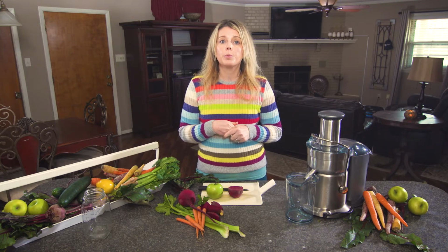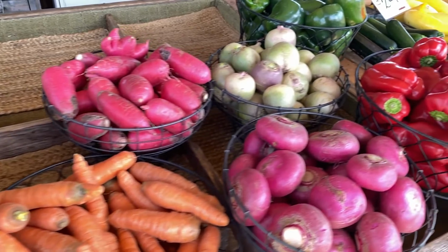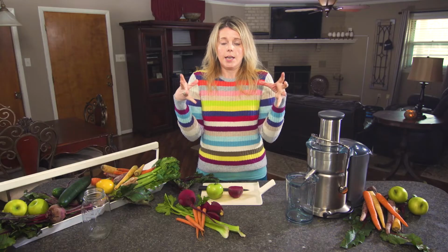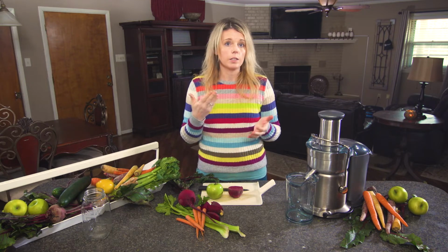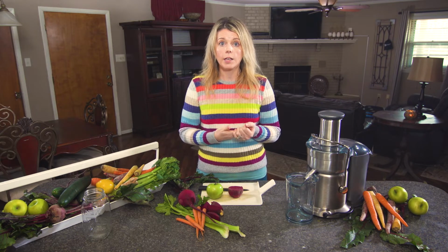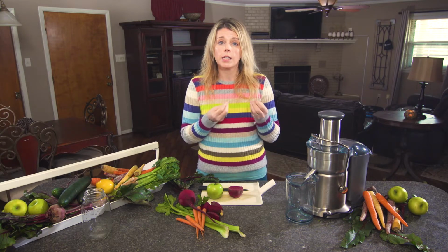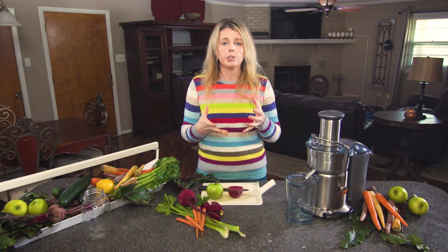But first, some of the pros. Like I said, you're taking lots of different fruits and vegetables, and we're gonna break those down and extract those vitamins, minerals, and phytonutrients that are sometimes hard to get in such a large amount, with all of the different flavors that you can add. That's with just adding different varieties of fruits and vegetables, but also herbs and different leaves, things like that. So you get this good variety of vitamins, minerals, and phytonutrients.